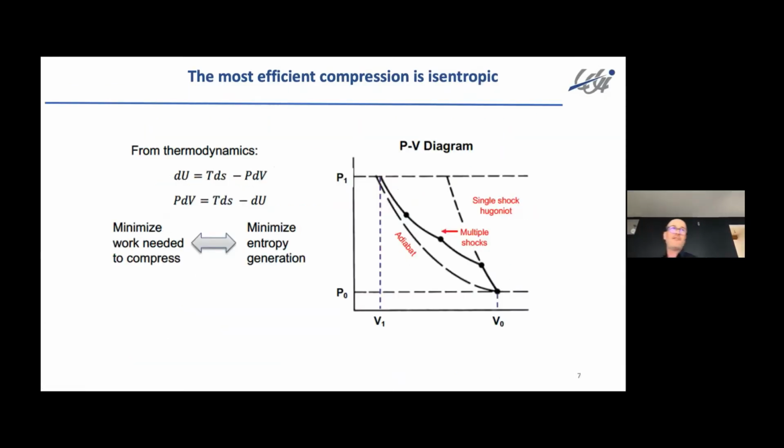And to compress it, the most efficient compression is isentropic. Why? Because if you just launch a huge shock to compress your capsule, you're going to create entropy. And if you create entropy, you maximize the work you're going to need to compress your capsule. To minimize the entropy and to facilitate the compression, you need an adiabatic compression. It's hard to do experimentally. So what has been done over the years is not a ramp compression, which would be the isentropic compression, but launching a series of shocks. I'll show you later, because experimentally it's easier to do.